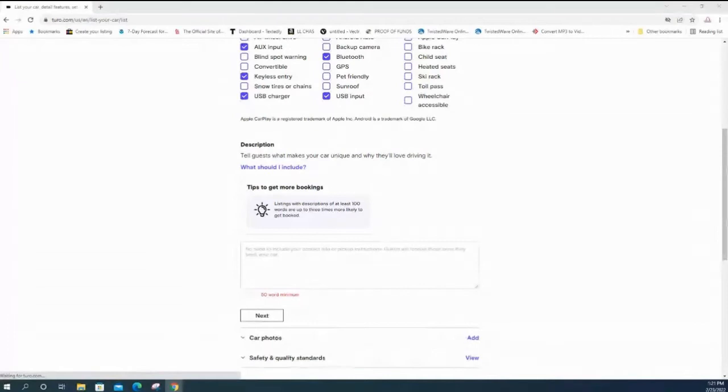Here we go. So yes, when it comes to making a good description, you definitely want to use the 50 words or more as it states, and you want to try to make it eye appealing as well. I like to speak in short paragraphs, and if possible, some bullet points are nice as well because it's easier on the eyes for people to read. So I'm going to steal some words from a previous listing. One second, I found one to steal it from, and we're going to steal that.